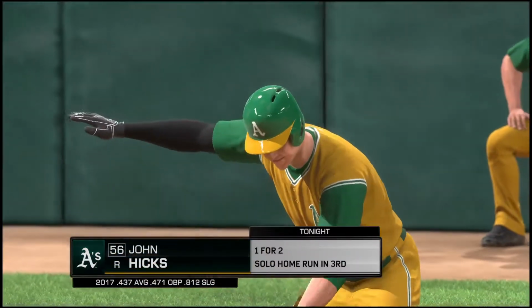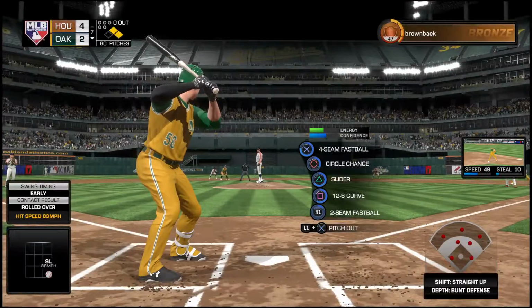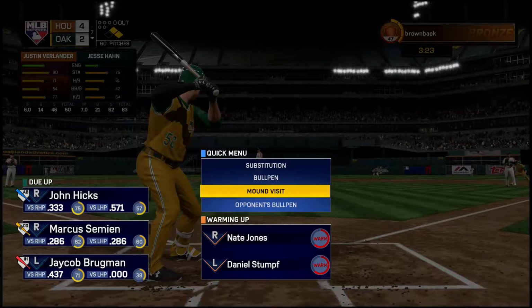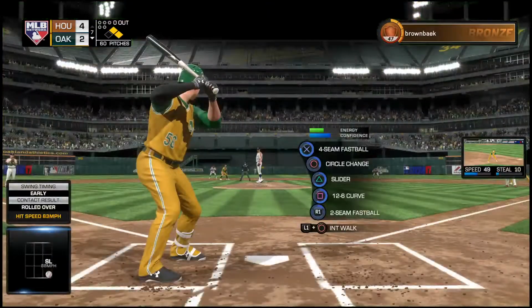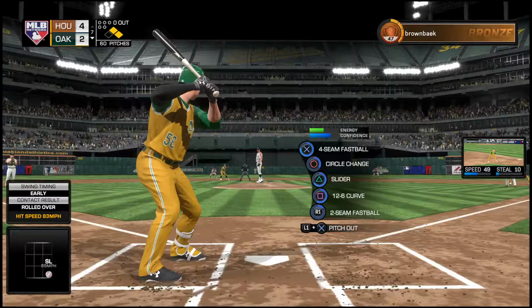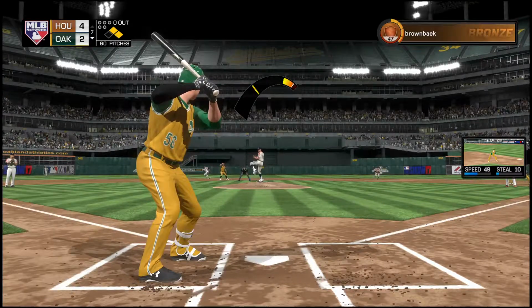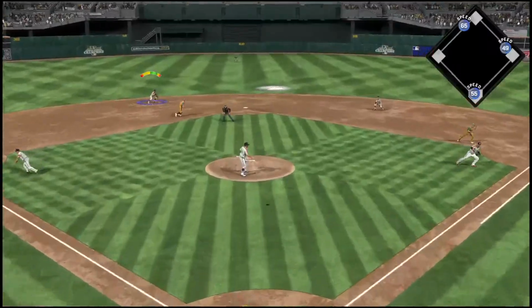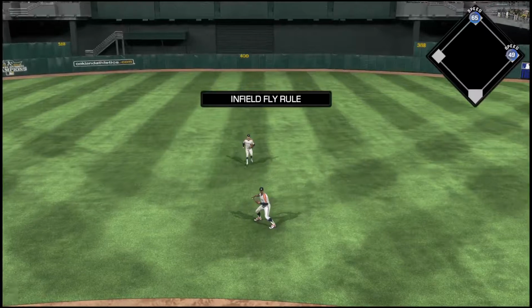Now batting, John Hicks. He comes in 1 for 2 with that home run he hit earlier. Now time is called as both guys in the bullpen are ready to go. First pitch on its way from Verlander. Now a swing, and he pops him up. And I believe, yes, the umpire signaling for the infield fly rule.